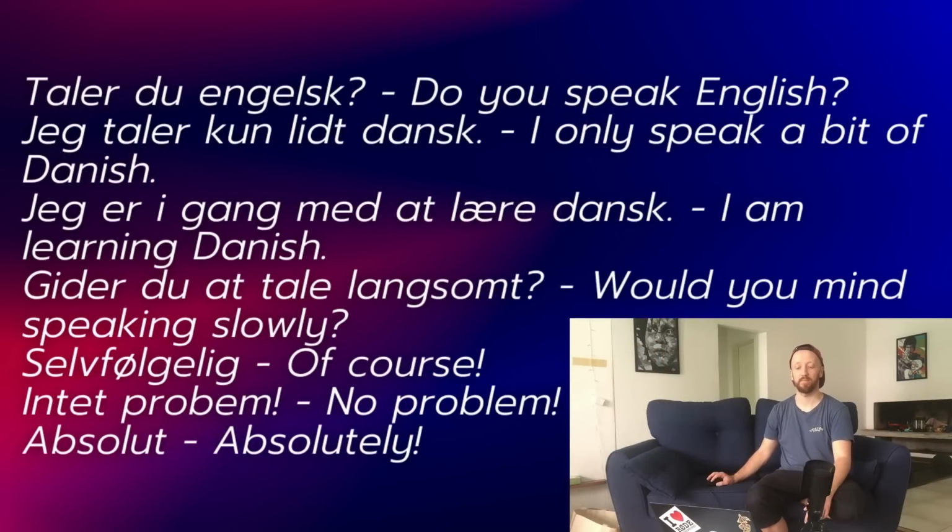Selvfølgelig. A lot of letters got lost in that. It's not selvfølgelig, but of course, selvfølgelig. Two left. No problem. Intet problem. And absolutely. Absolut.